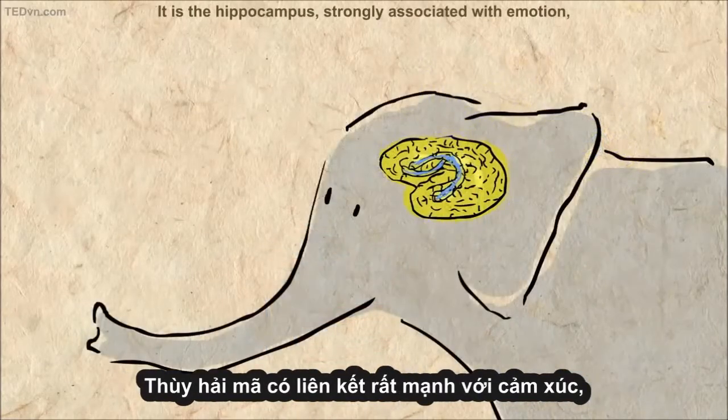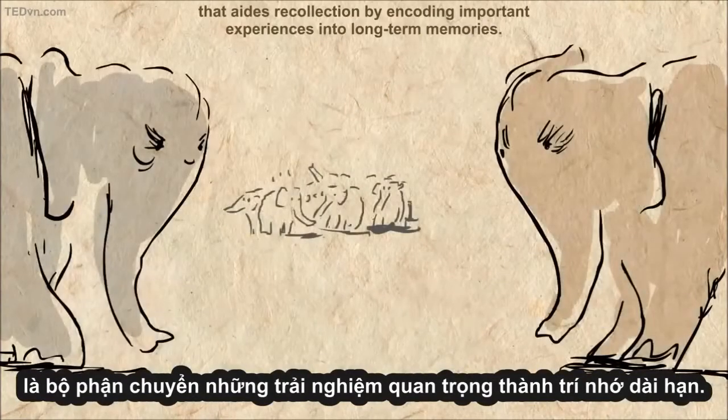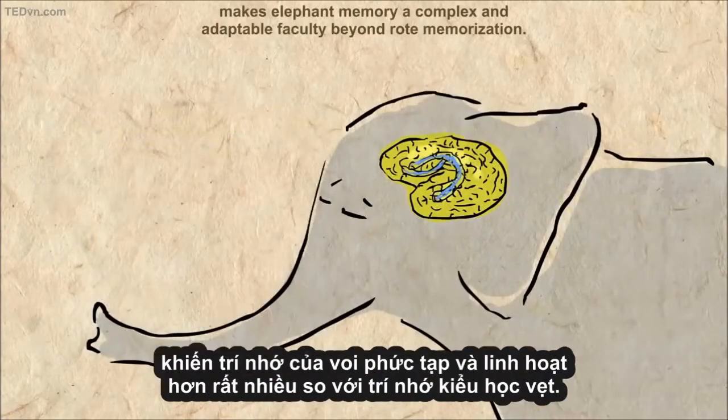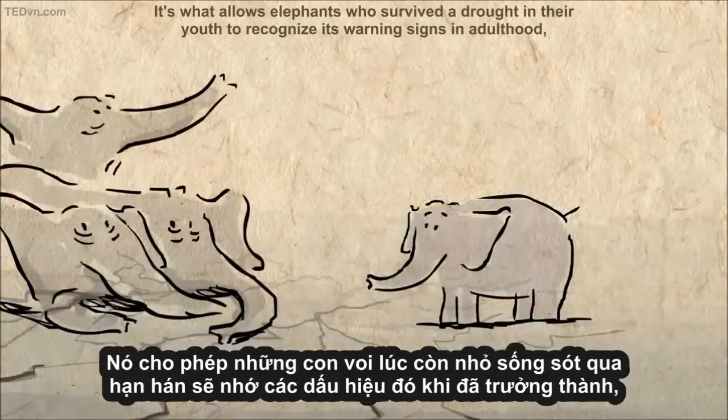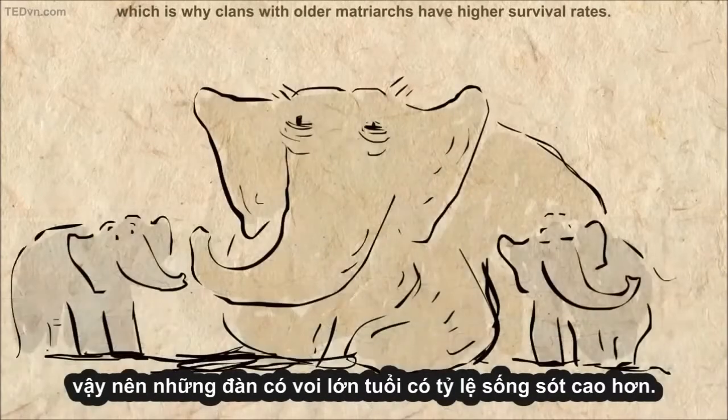It is the hippocampus, strongly associated with emotion, that aids recollection by encoding important experiences into long-term memories. The ability to distinguish this importance makes elephant memory a complex and adaptable faculty beyond rote memorization. It's what allows elephants who survived a drought in their youth to recognize its warning signs in adulthood, which is why clans with older matriarchs have higher survival rates.